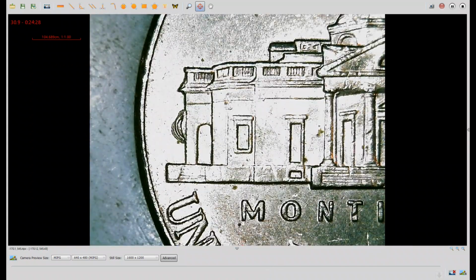Here we have the reverse of a 2016 P. As you can see, there's a large die chip here on the left side of the building. This is known as a beehive die chip. These typically sell for between $2 and $5 on eBay.